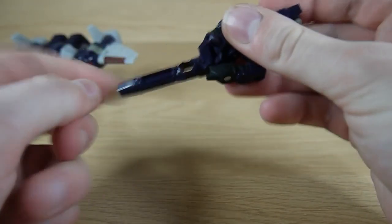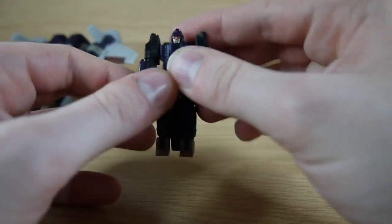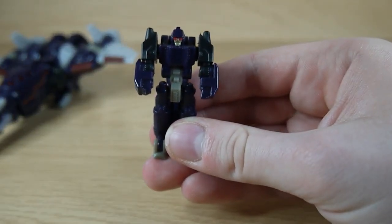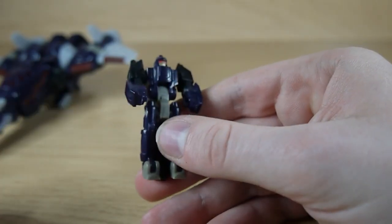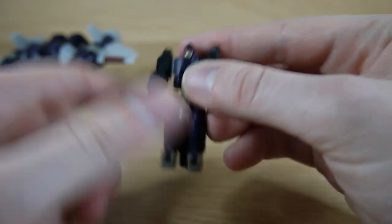It's like a Minicon port, and it just plugs in through that gap there, and then you can roll the feet down like that, and he is literally done. It's a tiddly little thing, but it's cool. I suppose he's got nice red eyes. He does have rivets along his torso, nice purple and black and grey. So, he's full of colour for what he is.